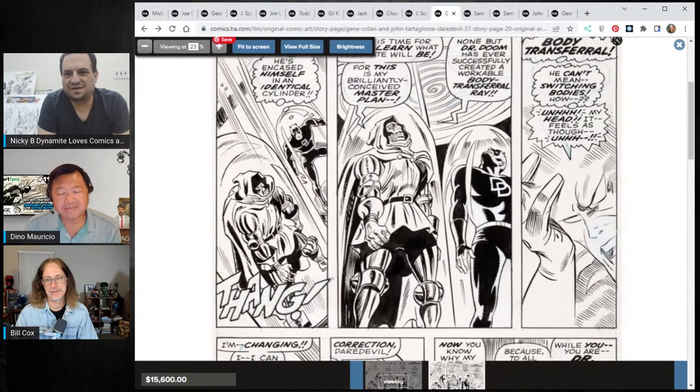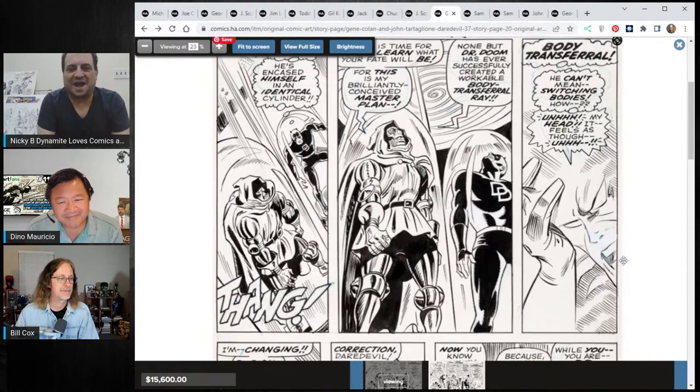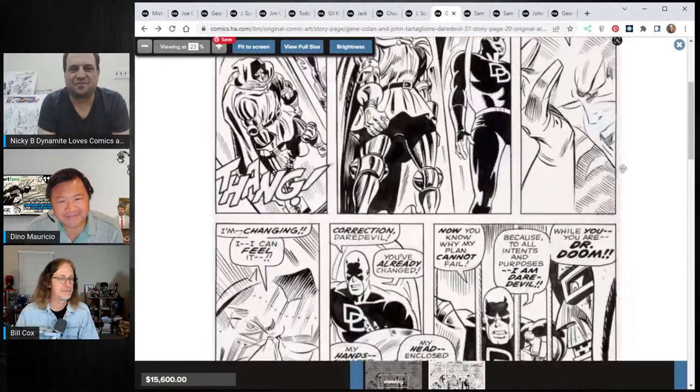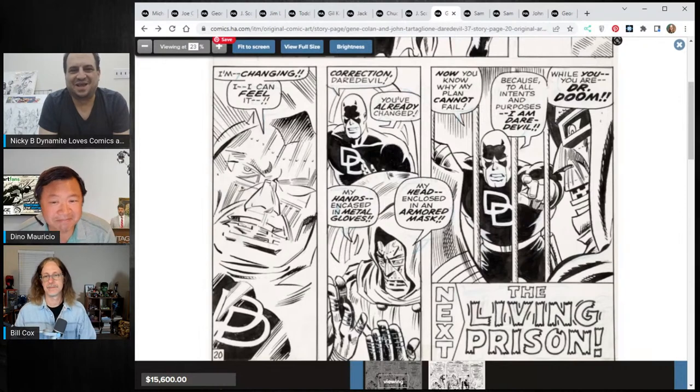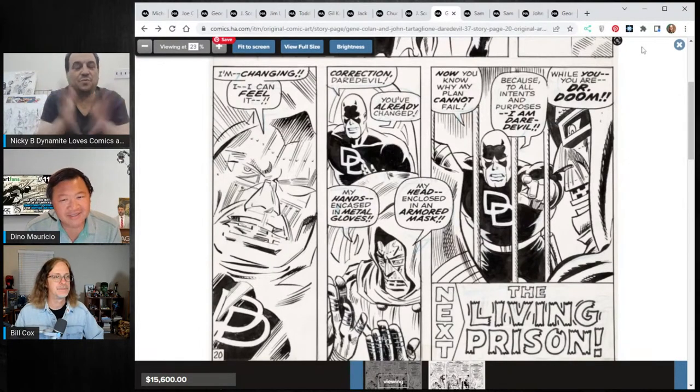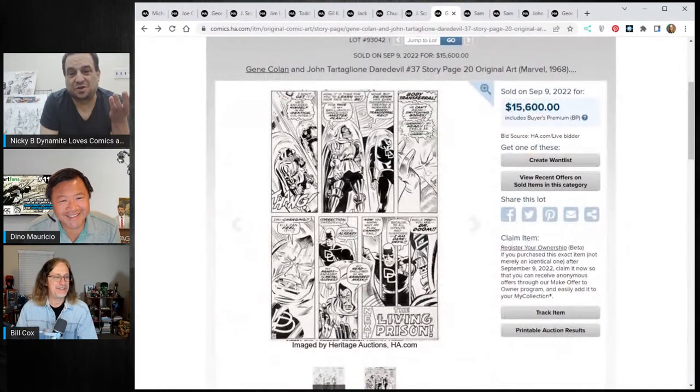I really love this page. It's Dr. Doom trapped and still being indignant. It's basically like, I don't care if I'm trapped, I'm going to get out of this. You're the fool that'll still be trapped. I'm Victor Von Doom. And it even ends with, while you are Dr. Doom, that's Daredevil throwing it out there, I am Daredevil. But it blew my mind. It inspired a movie, Freaky Friday, I think. Exactly. But if anybody thought this was going to go for 15,000 plus, congratulations for that.